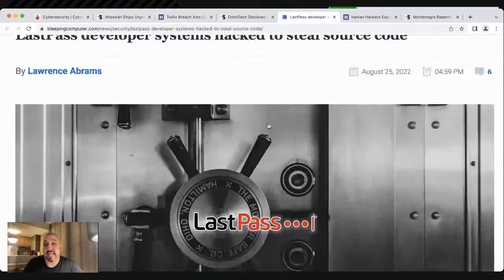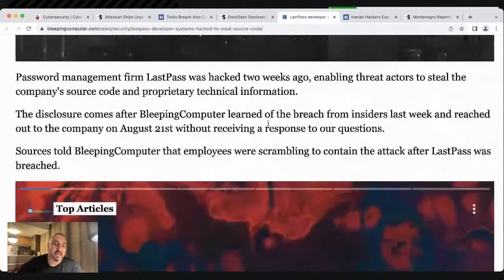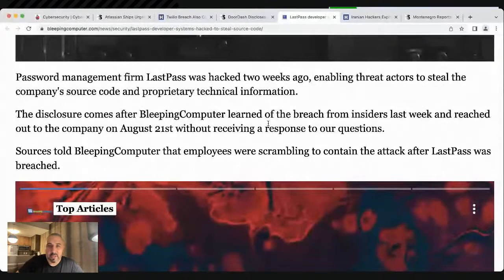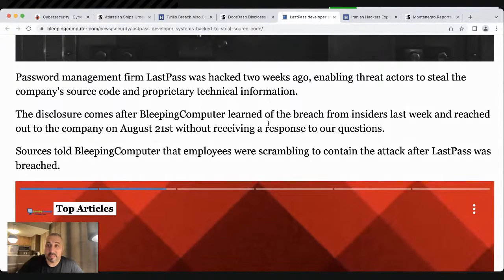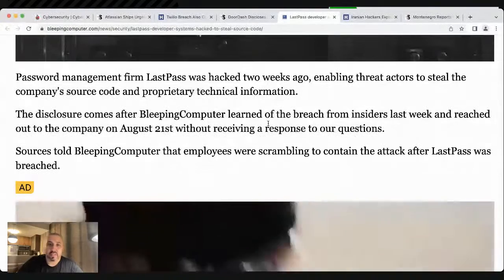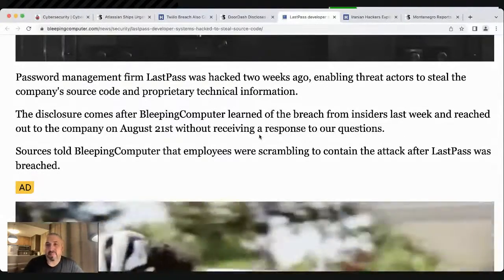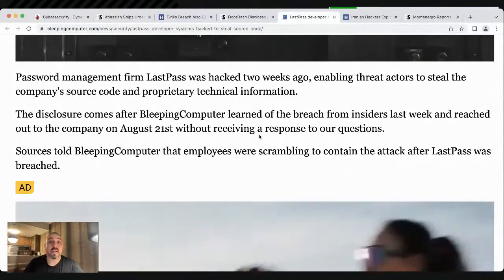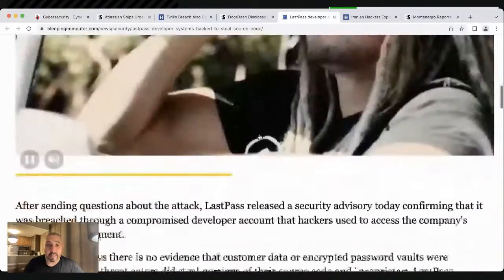LastPass's developer system was hacked to steal some source code. So this was a big story over the weekend. LastPass, kind of the vault to all things people use. Trust, it kind of goes to the concept of trust but verify. Do you really do that? I've seen people say, I never use password managers. I still have a notebook, and to each its own. Very happy for everyone. But nonetheless, the dev environment here.